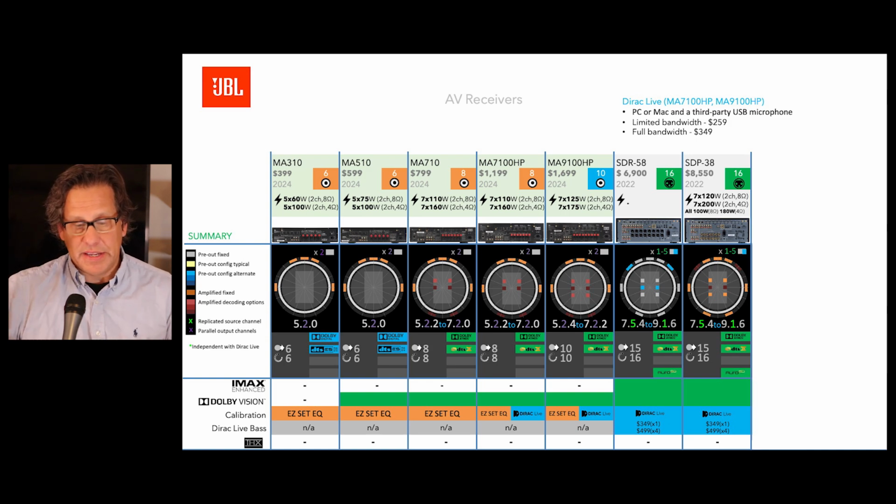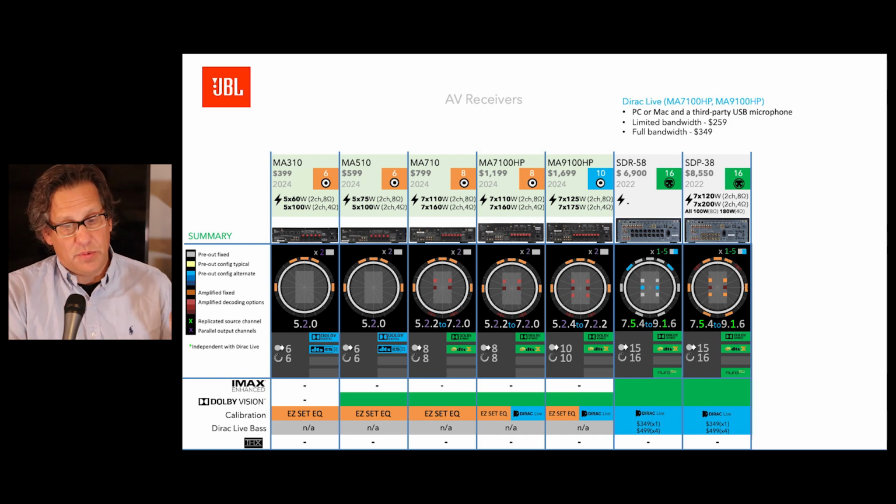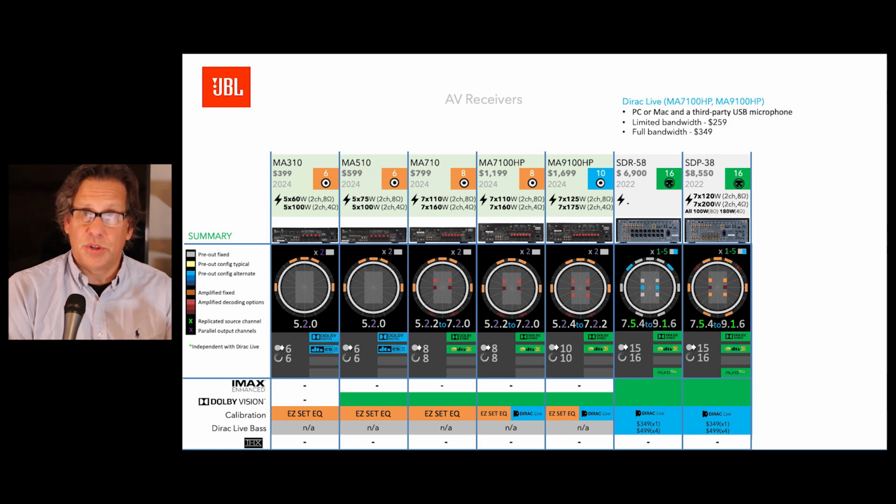Coming back to this, none of these support IMAX Enhanced. You have to go to Synthesis to get that. Dolby Vision is not supported with the 310, but it is with all the other models, which are also the 8K capable ones.